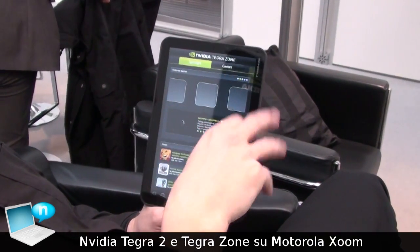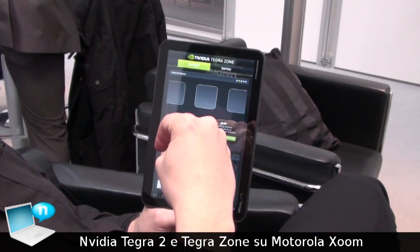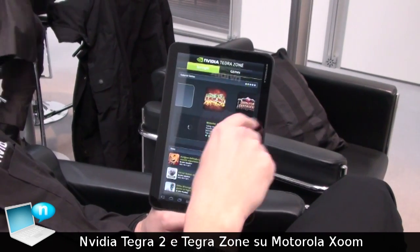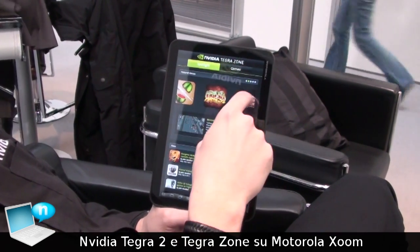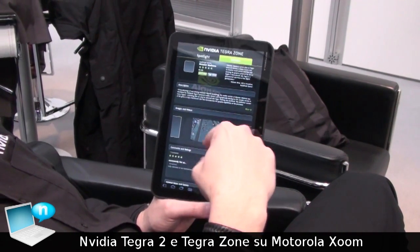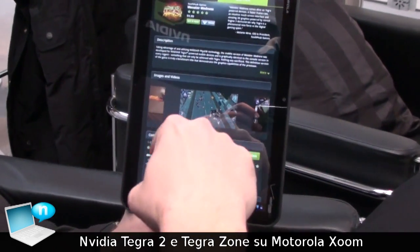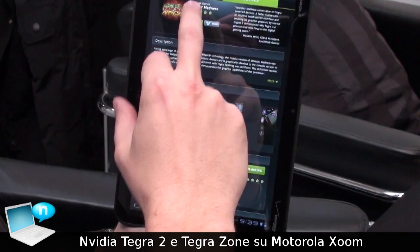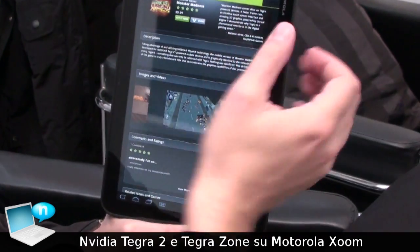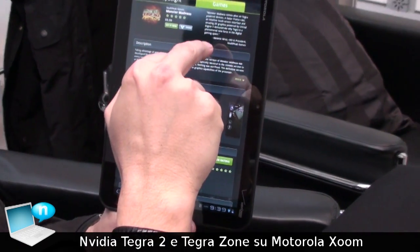Here it works better because you have a self-portal which is installed from the Android Market on your device. Then you have all the information about the games which are available and optimized for Tegra. We can check, for example, Monster Madness, and for each game you have pictures, then you have reviews. You can get it now and be directed to the Android Market.